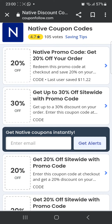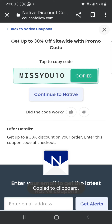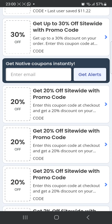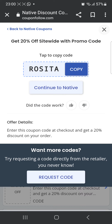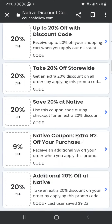As you can see, the last user who used this code saved $11 on their purchase, so you can go ahead and try saving some money. The next one is get up to 30% off with this promo code, and MISSYOU10 is the code. All you have to do is do the same steps, copy and continue to the website. As you can see, there are many $20 promo codes, 1, 2 and 3. Let's say one of them doesn't work, you can go ahead and give another one a try. For example, this is another one, Rosita, so you can go ahead and give this a try as well. You can see there are many other codes, and you can see which one works for you.